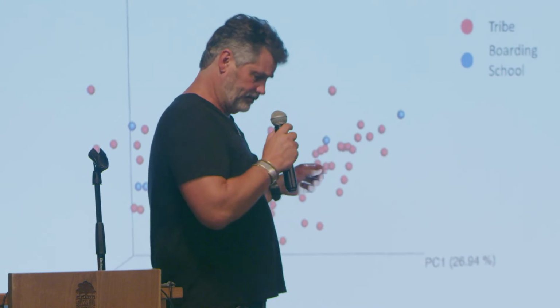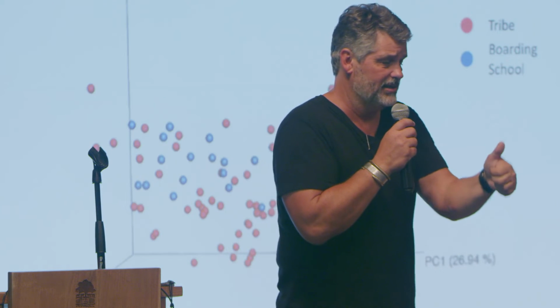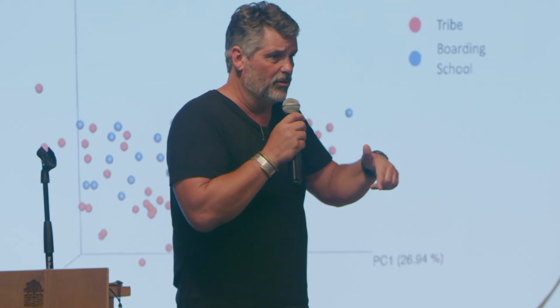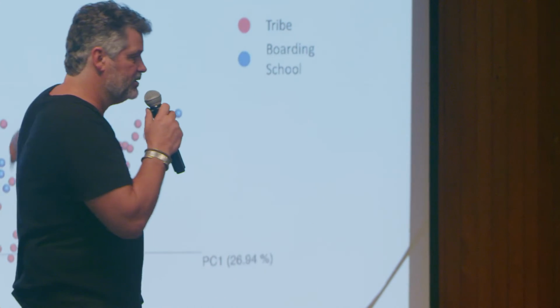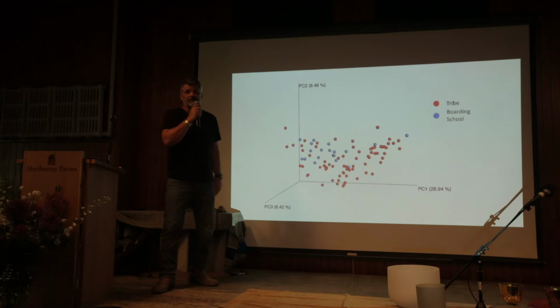So again, sexual division of labor, different resources, everybody looks the same. Go to a boarding school, eat some funk for 5 months, live in a dormitory, access to well water, by the way, not a pond, they're drinking well water, doesn't affect their microbiome significantly. You see some separation, but it's not that significant.